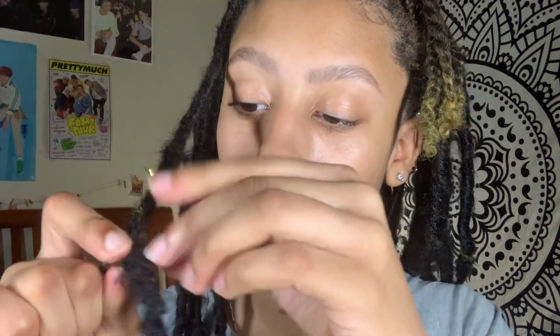Now if your hair is black, it might blend, but my hair is brown and green, as you can see. So for example, here, when it's not tucked properly, you're gonna be able to see it. And you want to make sure that you're twisting tight. You don't want to twist loosely, because when you let go, baby girl, she's gonna unravel. Feel me? Literally unravel.